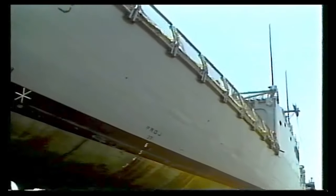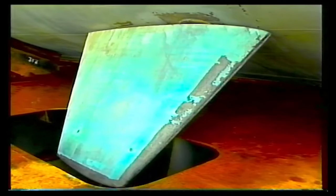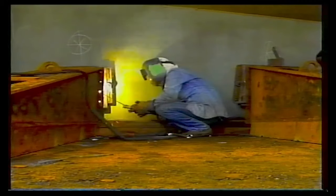Sitting high and dry, it is clear that all the protruding parts of the frigate's hull fit perfectly in the recesses made for them. Before the ships can sail to the United States of America, the crew weld sea fastenings and roller bars to the deck.